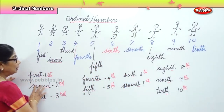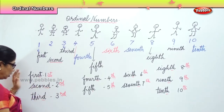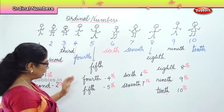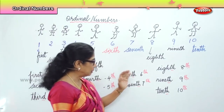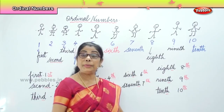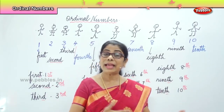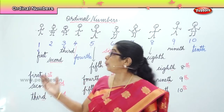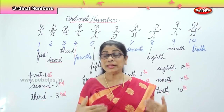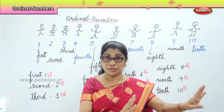Now, learning the spelling. This spelling is to be learned. First, second, third, fourth, fifth. 6th, 7th, 8th, 9th, 10th. Now beyond this you have 11th, 12th, 13th and go on and on and on. So we are talking about trying to understand ordinal, the placement, how you are placed, how you are arranged to stand.